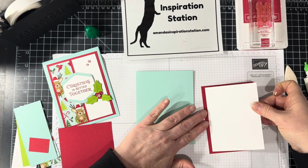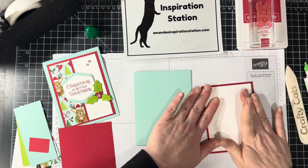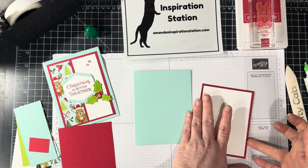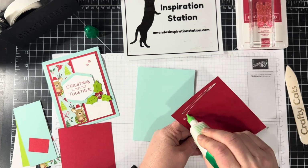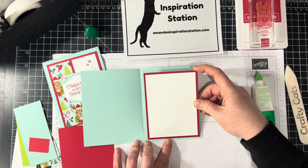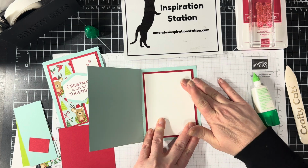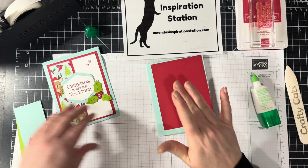So we'll just place that right inside, and you want to make sure that you're leaving yourself an edge. I did just get a little tiny glue on my finger, so we're gonna just put that on there. There we go. And then we'll just place that on the inside of the card. Just like that. All right, so there's the inside. All right, so here's gonna be our front.